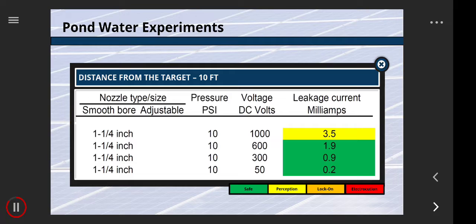These experiments were conducted with a smoothbore nozzle at a distance of 10 feet. The water pressure was adjusted such that a constant solid stream was provided from the nozzle to the target. This resulted in water pressures of 10 psi for the 1.25" nozzle diameter.